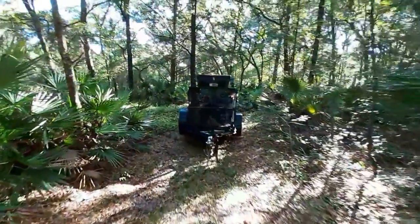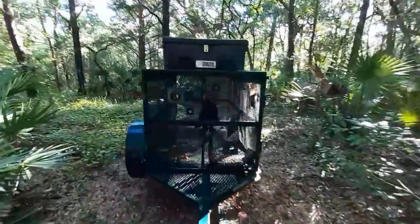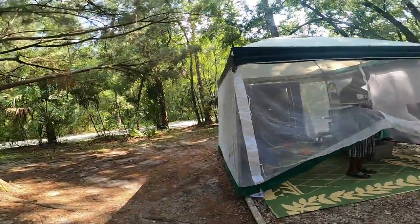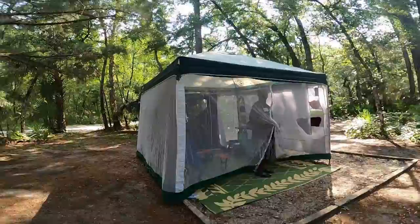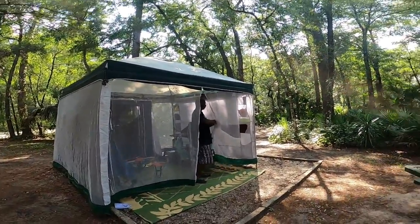He's eating. He's in the cave right now. He's actually running from us. Are you running now? Yeah, right there. Just hurt our little feelings because he ripped our tent up. So anyway, that's all I have for right now.